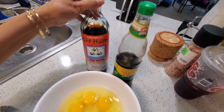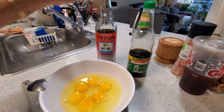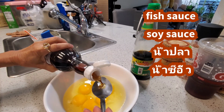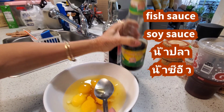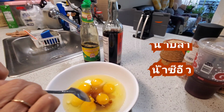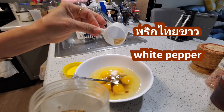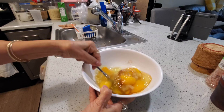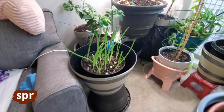Ingredients: fish sauce, soy sauce, this Thai soy sauce, white pepper, spring onion.